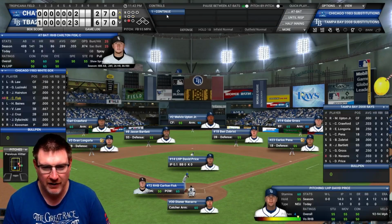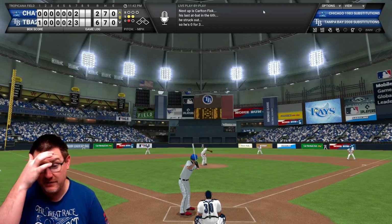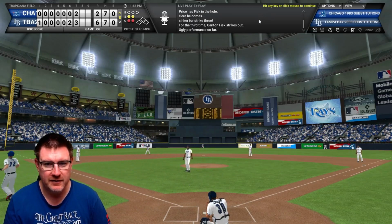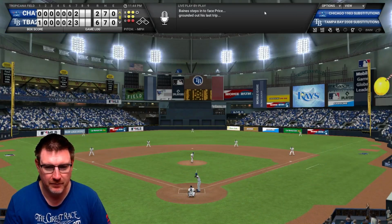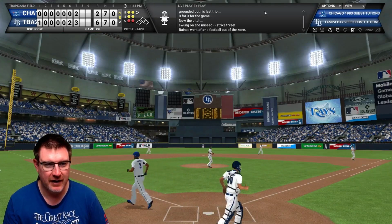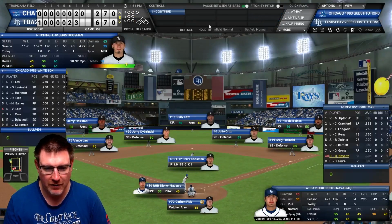So the White Sox are running out of outs here. They need to start and get something going, don't they? I mean, in truth, they did in the top of the 7th, and then they just gave it up plus some. So Fisk strikes out for 2 away, and it is Harry Baines now who is 0 for 3. It is a 2-2 pitch. And he strikes out, and that will do it. They need 4 runs in the 9th at a minimum.